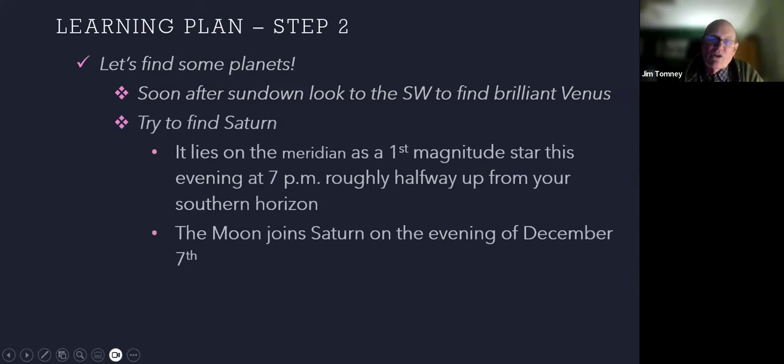Now let's try to find Saturn, which is a little bit more challenging because it's only first magnitude, but it lies on the meridian. So building upon finding the meridian, if you look at the meridian roughly halfway up at 7 o'clock this time of night, it's going to be on the southern horizon. Look southern horizon, halfway up, there's going to be a first magnitude star, and there's not going to be much of anything else around it that's that bright. And another way is that the moon joins Saturn on the night of December the 7th. So if you're not having luck or you're not sure, wait for the moon to join it on the night of December the 7th.